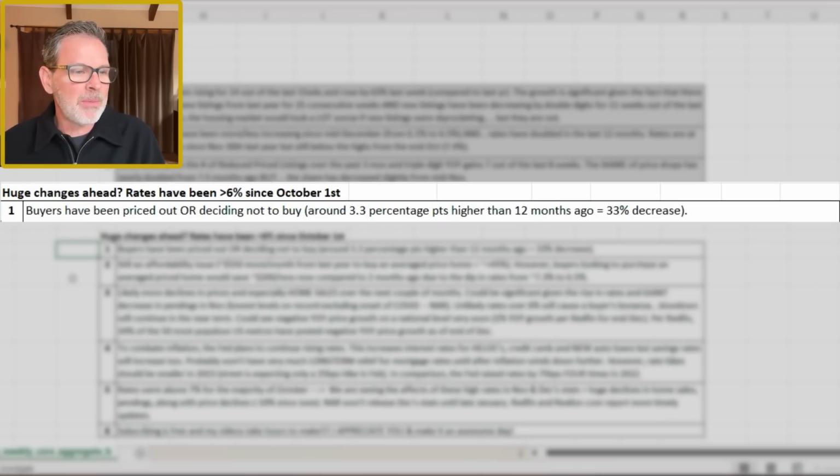Number one, buyers have been priced out or they're deciding not to buy a house. Rates have increased approximately 3.3 percentage points over the last 12 months, and that causes a 33% decrease in buyers' purchasing power.